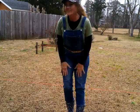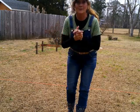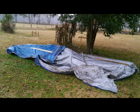Even though it's raining, I'm making it a great day because I came up with the tarps over this wood. So everything's great and wonderful.